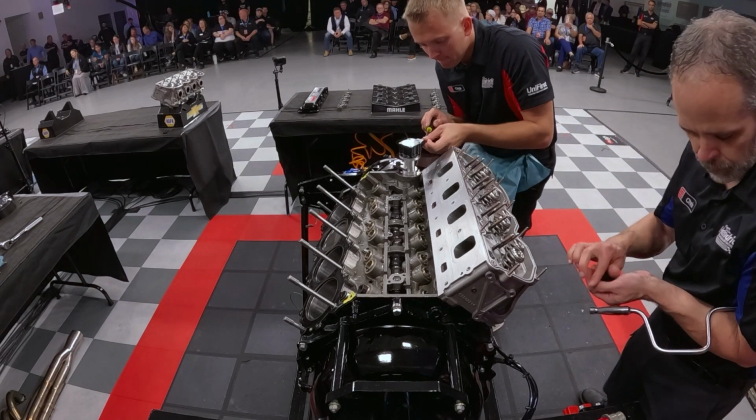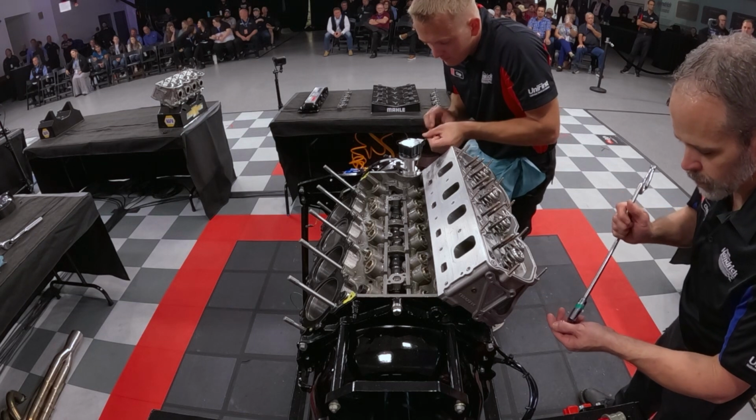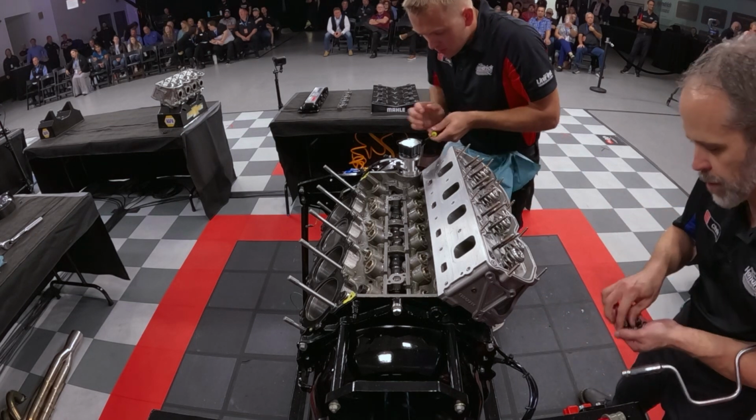Yeah, that's the component right there where I start throwing tools. Yeah, telling you right now, it would drive me crazy. Be a frustrating one.